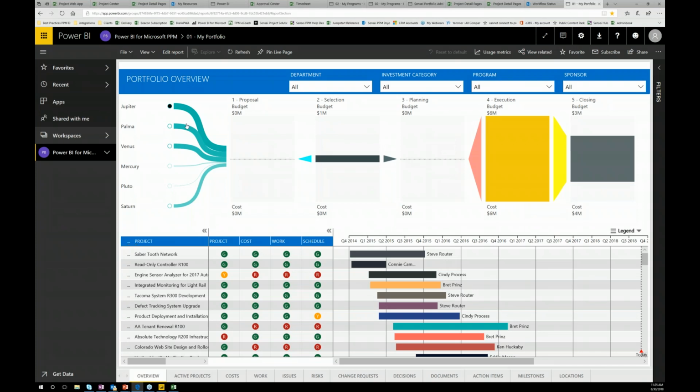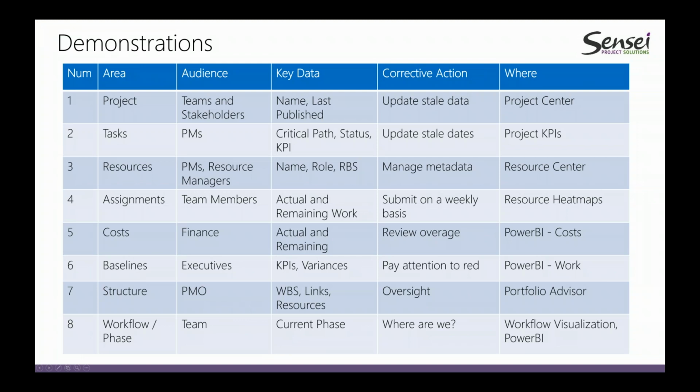I mean, the idea is we're not all going to start at this level. We're going to start at a level that allows us to manage what we've got. So if you're just looking at the project information and you just want to update stale data, you can go to the project center, take a look at it, and make sure that data is up to date. Just get your tasks in, start to collect your resources, assign those resources to those tasks so that you are developing this assignment information, and then start to layer on the costs and the baselines. The baselines really generate those red, yellow, greens in those KPIs, as well as start to show you your variances. And we've got reports or places in this application to be able to see this all the way through the process.